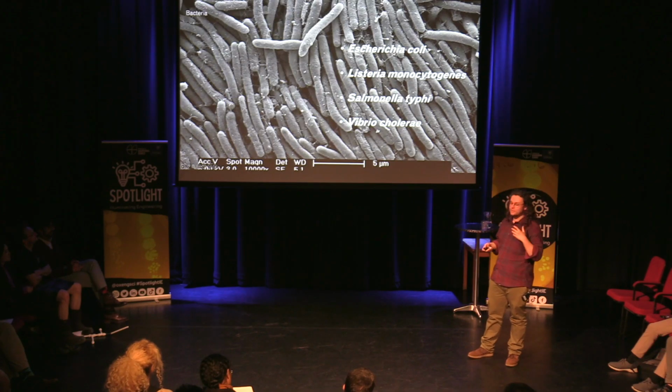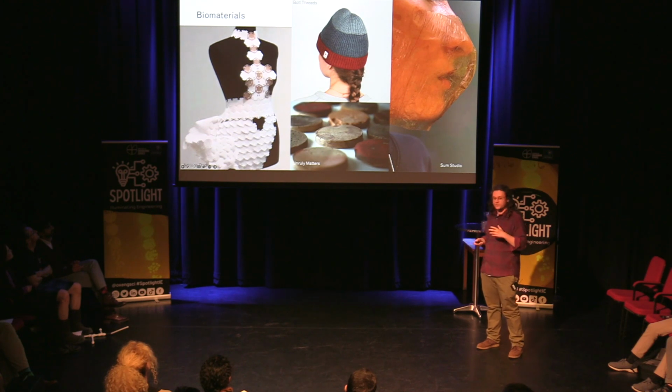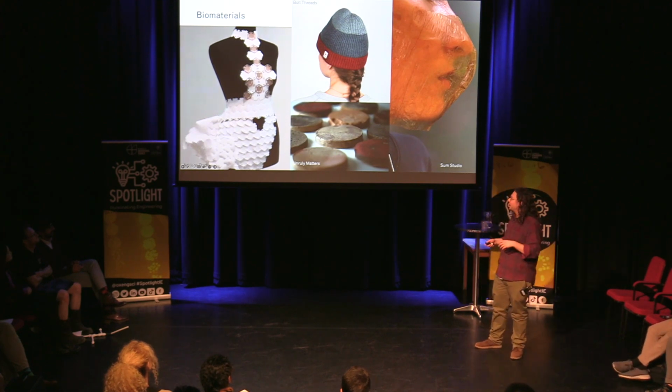Some bacteria are able to make stuff, are able to make biomaterials. Biomaterials are pretty funky and can be pretty futuristic looking, but really biomaterials are just materials that are made from some sort of biological process, like wood or wool, which count as biomaterials as well. And these are some of the more futuristic and modern things that people are making out of biomaterials now.